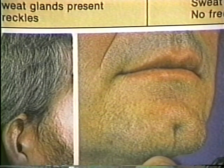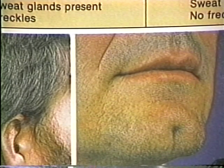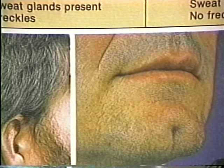Chin cleft, have you got that or not? Okay? Now, there's a few other things that you can do that maybe your family members cannot do. And some of these, I can show you. Some of them, I can't.